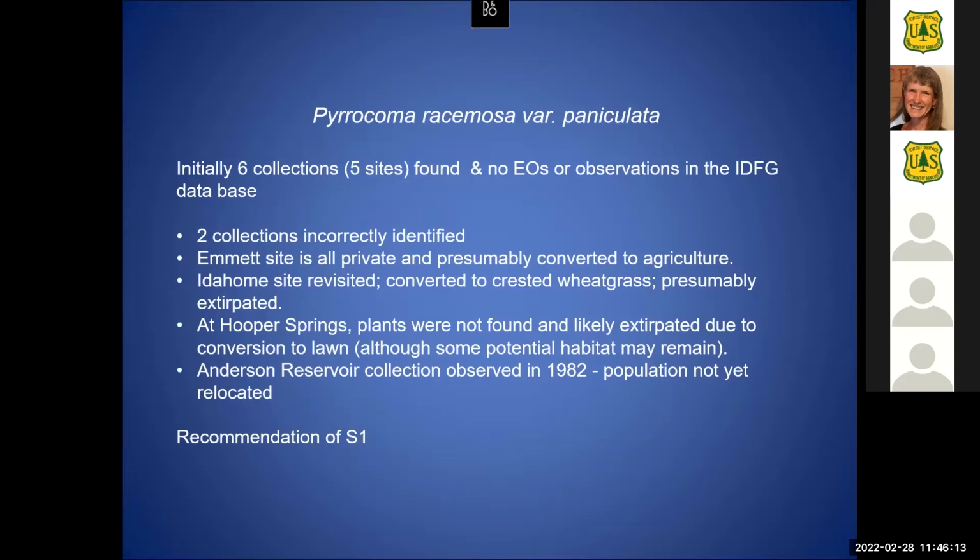The Hooper Springs site is just north of Soda Springs. Much of that site has been converted to lawn since the collection was made in 1952. There is a little bit of habitat that potentially could have some material, but when I checked the site, I couldn't find it. So that one's still very much of an iffy one, but I'm not going to completely rule it out. The most recent site is by Anderson Reservoir, just near Soda Springs. That population has not been relocated, but the collection was made in '82. There's a good chance that that area could have the material still in it. So I'm going to say that that's an extant population until we verify that it isn't.